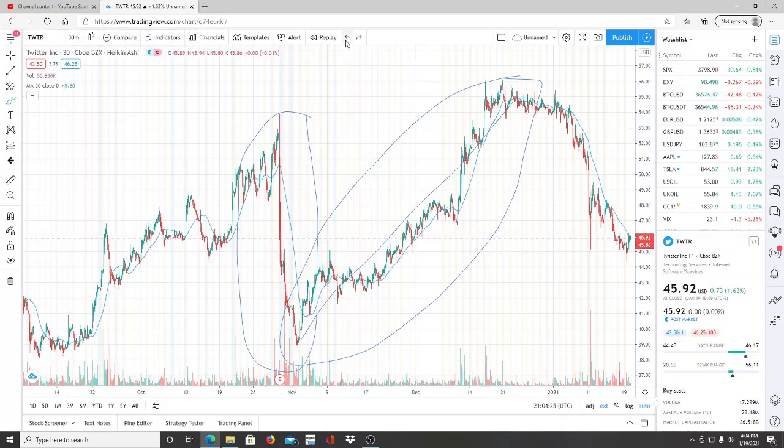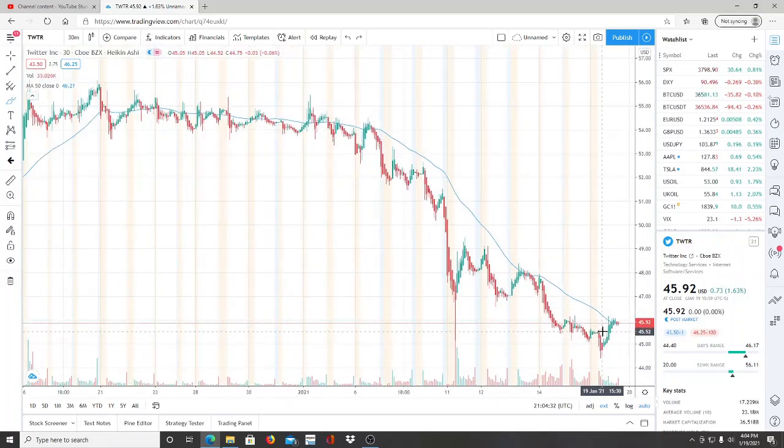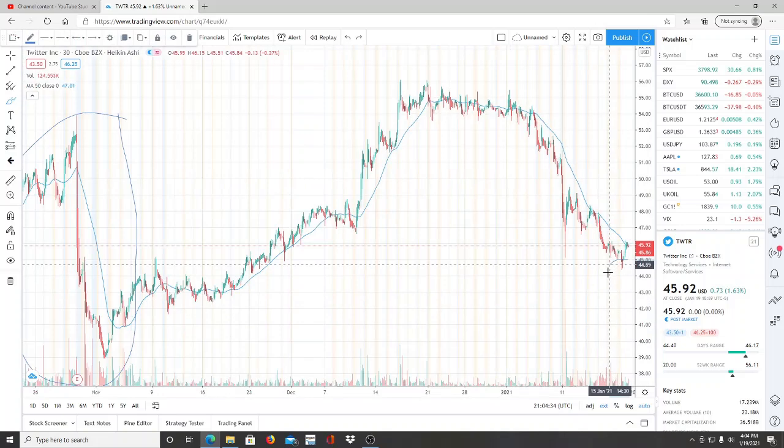Now, some will say, I think Twitter has more room to fall, and that is something I don't want to rebut. It could completely be true, or we could have probably hit the bottom here. We don't know the bottom yet, but we are seeing a pullback. Now, why is this pulling back?